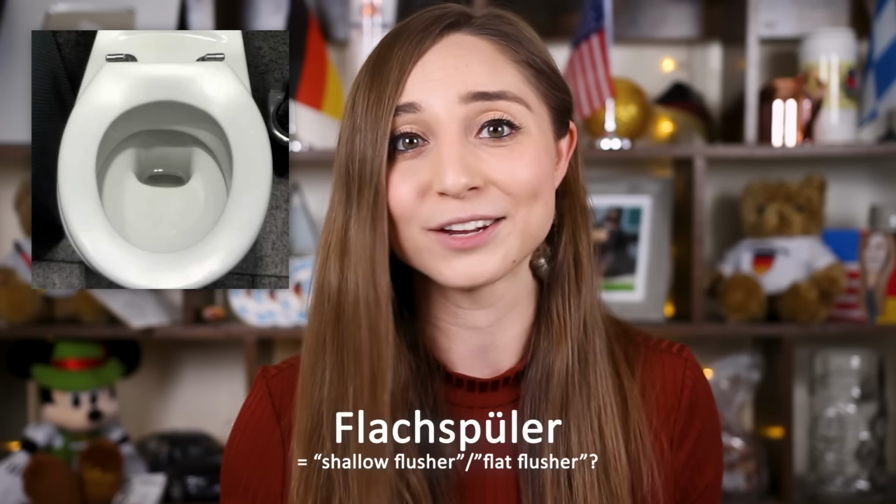For those of you who've never been to Germany, some of our toilets, mostly older ones, look like this. So instead of just being filled with water, there's this little display or shelf that your poop and pee will land on before you flush it down. Yep, you heard right. Your poop won't fall directly into the water. Those toilets are called Flachspüler in German, by the way.